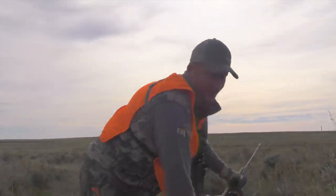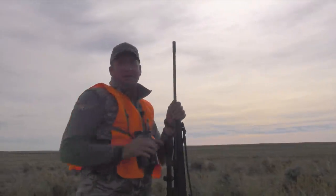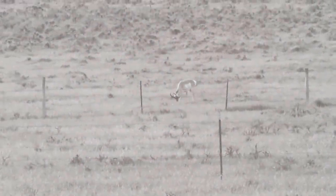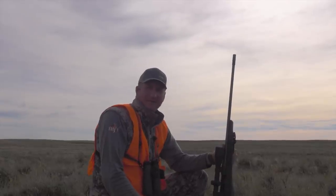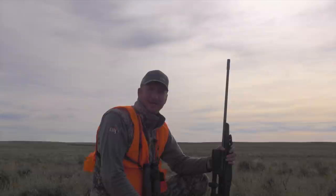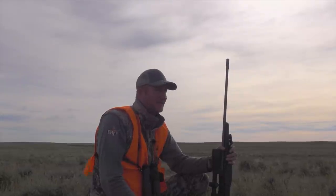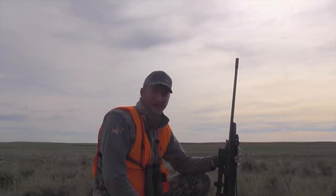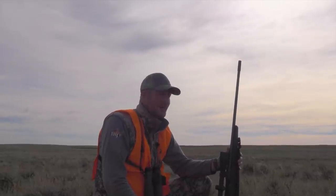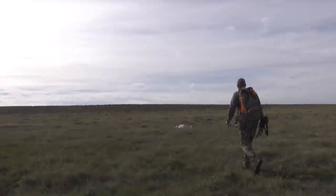Buck's down, finally. That was quite a stalk. I think this fence right here is the difference in the territories between those two bucks. He's down and out. Let's go take a look at him. This is eastern Montana. The antelope are coming back here, and we've seen some really good ones. I finally got a tag. I think I had five preference points before they finally gave me another tag. So let's go take a look at him.